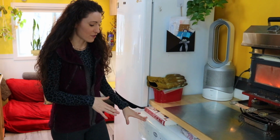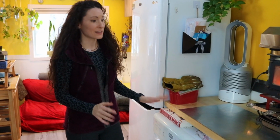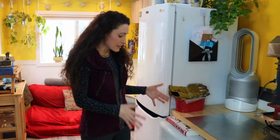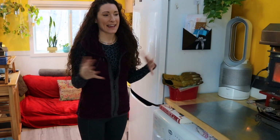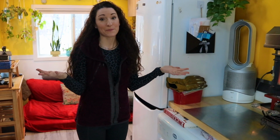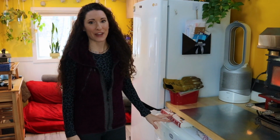But the convenience of being able to wash our clothes and not have to go to a laundromat has definitely been worth it. The only thing that we do still have to go to the laundromat for are bigger blankets, and some of the larger bedding items will not fit into here, but everyday clothes, it's really good for that.